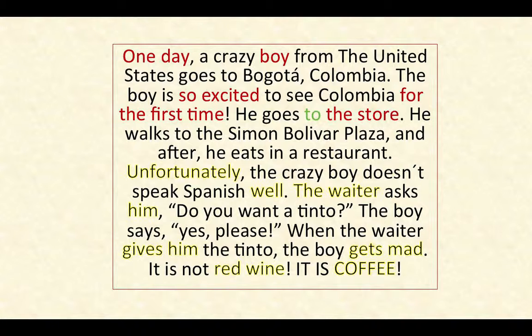It's teaching proficiency through reading and storytelling, and it is by far one of the best ways to teach a foreign language because it's 100% context and immersion in the target language.